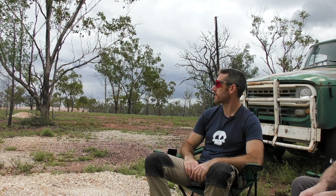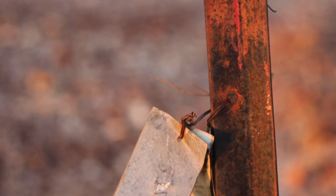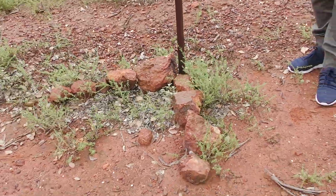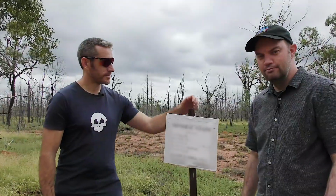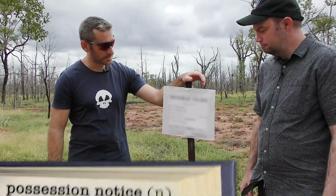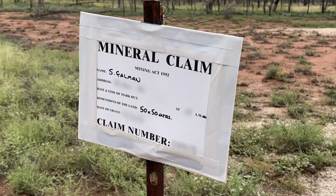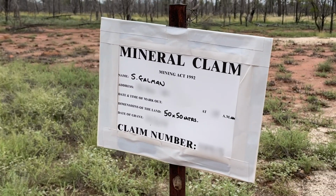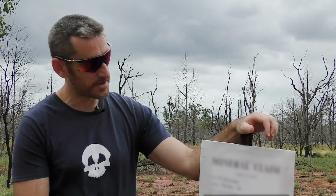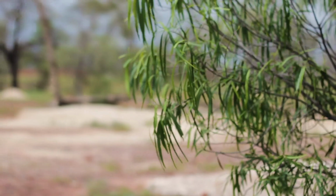A claim is the area of land that we select to mine. The claim is marked out by 4 star picket pegs that we drive in, and then we have to have markers coming off each peg showing the direction of the pegs. This is how we designate a claim and who owns the claim. This is what we call a possession notice that always is positioned on the most northeastern peg. So this gives you the owner of the claim, just some details, time of mark out, size of the claim, when it was granted, and the number of the claim.